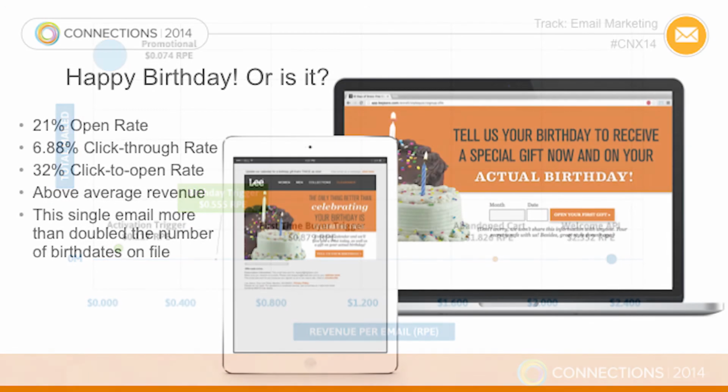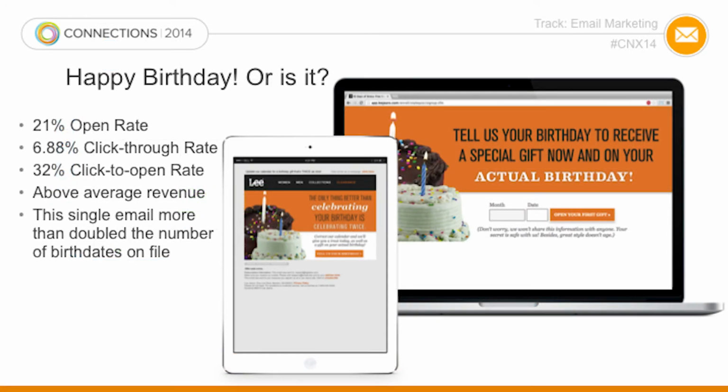We sent an email that said, "Happy birthday," or is it? And we asked them to just give us their birthday. And for doing that, we gave them a coupon, a discount code that they could then use. This had a really high engagement rate for us, at a 21% open rate and a 32% click-to-open rate. And this campaign actually generated above average revenue for us, which wasn't even a primary goal. Our goal was really just to increase the number of birthdays we had on file, but we got the added bonus of also generating revenue off of this email.